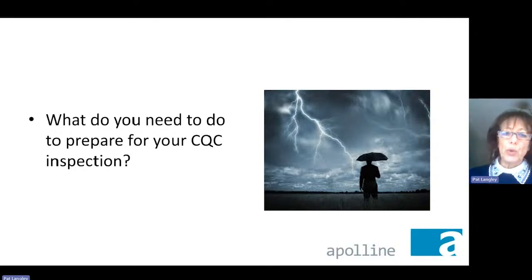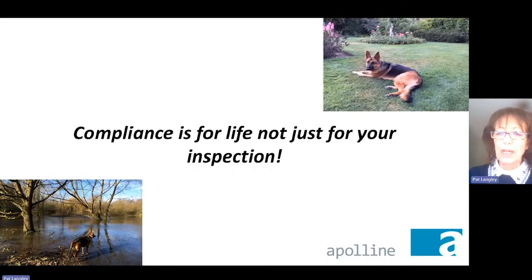So what do you need to do to prepare for your CQC inspection? What umbrella can you use to shelter under from the storm of a CQC inspection? Well, I think perhaps the most important thing I can say to you is that compliance is for life, not just for your inspection. So this is my dog, Wolfie. And just like dogs are not just for Christmas, they are for life. So compliance should be the way you run your practice. And you should really ideally always be ready for a CQC inspection. Because if you do all these things because they're the right thing to do, then you will always be ready.